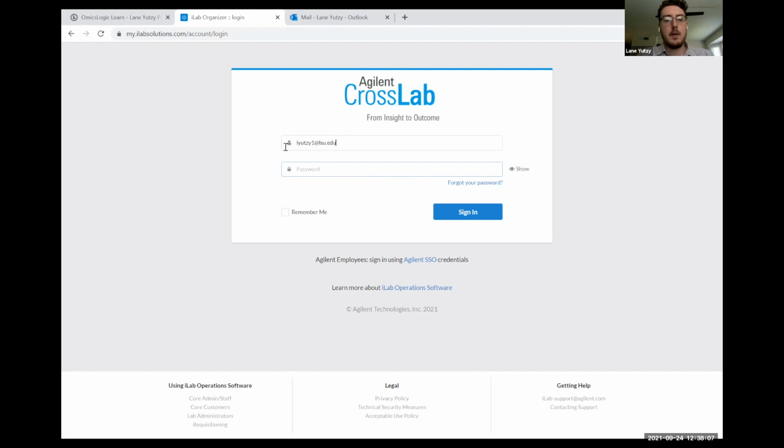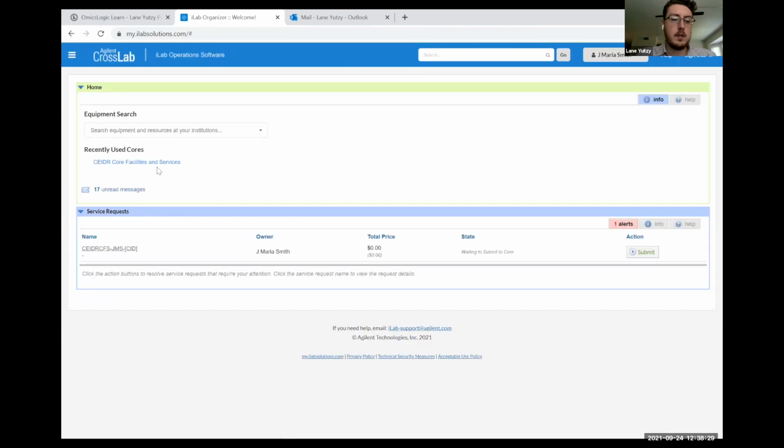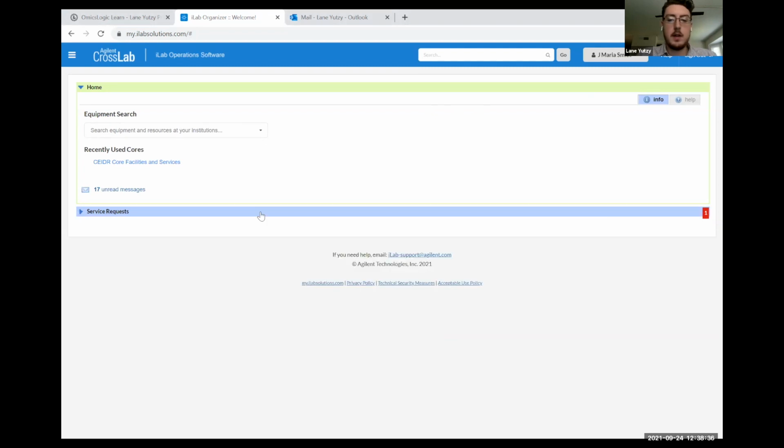So actually, we're going to log in with another individual's account who has fortunately given us their access information to kind of show you what it's going to look like. Since I'm an admin on the account, it looks a little different for me. Once you sign in here, the first thing you're going to notice is this screen. You're going to log in. You should see something like this. You might not see the service request down here, but you'll see the home page.